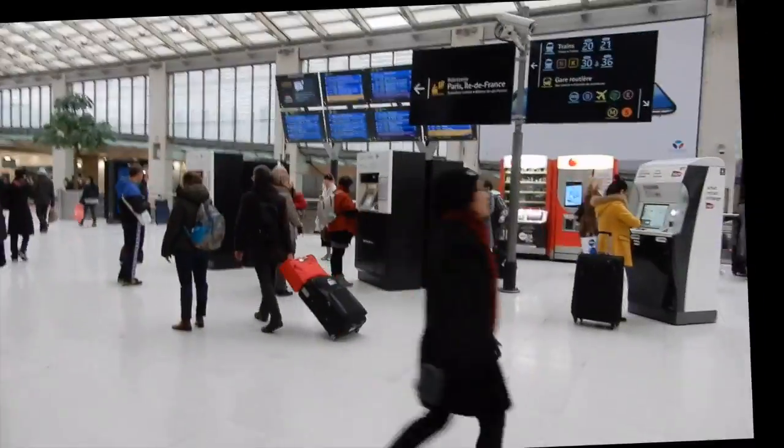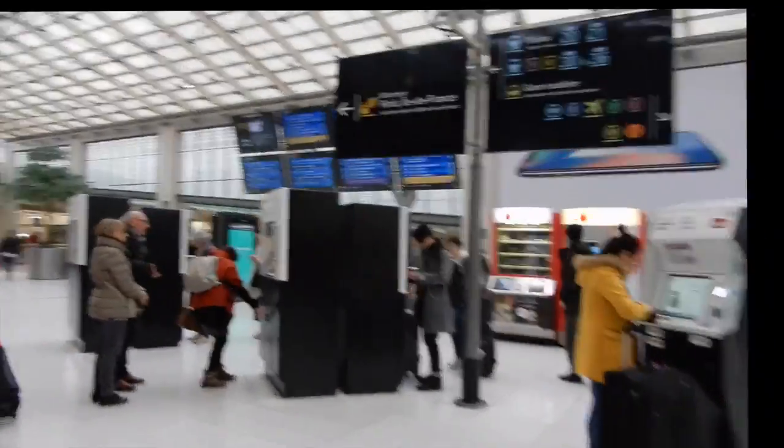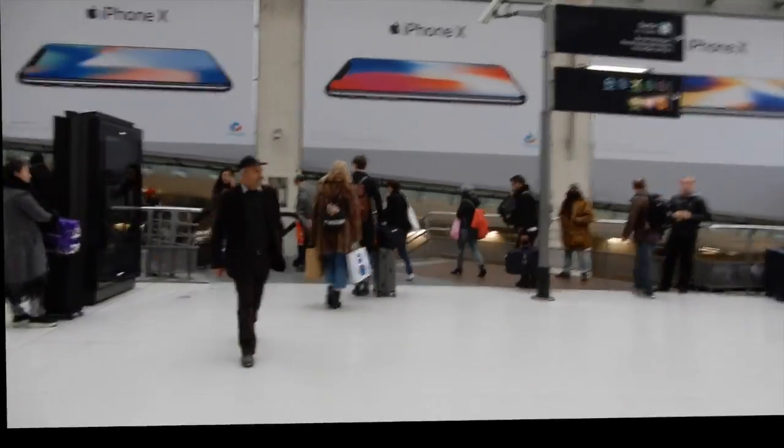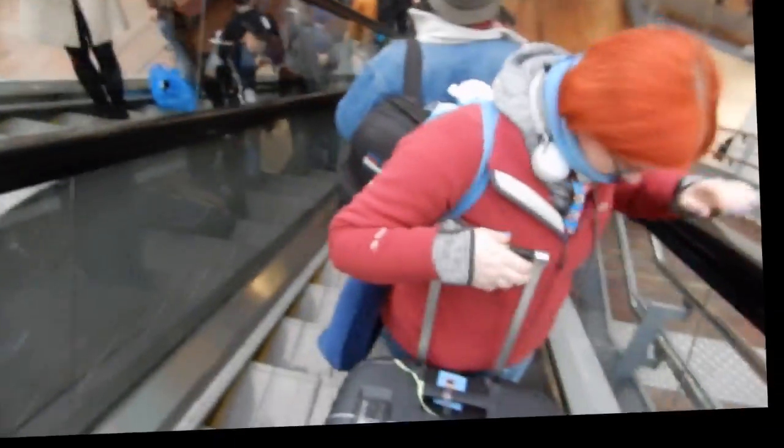So here in front of us are all of the ticket machines for intercity trains. You'd need to go off further to the left in order to find the ticket machines for your trains locally, and they're sort of off over to the other side. You can get those tickets with coins or cards. If you want to use banknotes, you need to go down this escalator that we're going down now, which you'll need to go down anyway on your way to the train. You need to use the ticket offices if you're going to use banknotes.